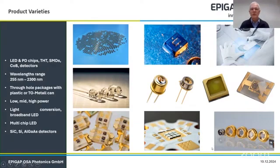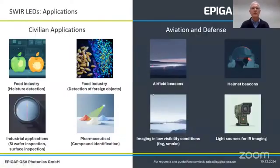And last but not least, on the right-hand side in the lower row, you see some examples of our detector devices. We offer silicon carbide, silicon and InGaAs detectors to complete our product portfolio here. But today's talk is supposed to be on SWIR and SWIR LEDs. So of course, if you're familiar with light and photonics, SWIR is just a part of the electromagnetic spectrum, spanning from about 1,000 nanometers to 2,300 nanometers.